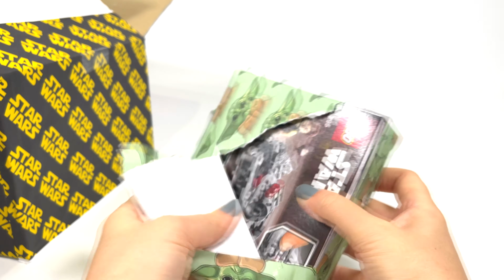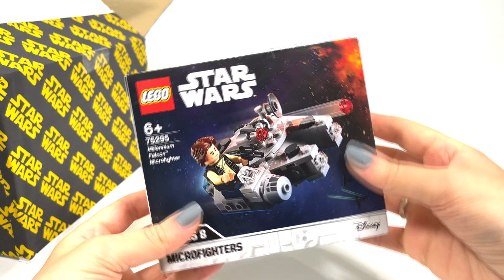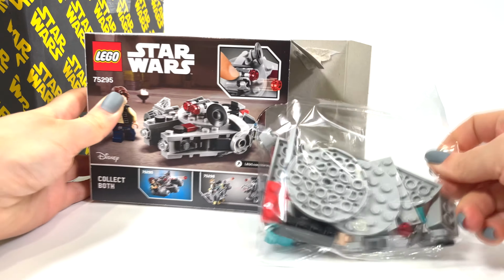And I immediately get a set of Lego Star Wars. I like tiny things. Let's quickly build it.